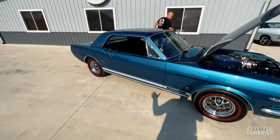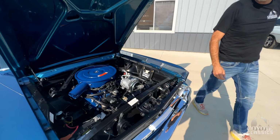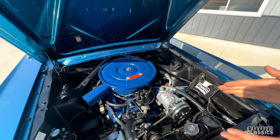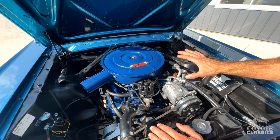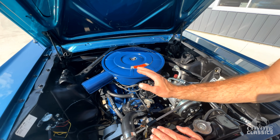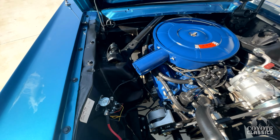If you're looking for a Mustang Coupe, what's better than this turquoise one right here? As far as the engine bay, this car was completely restored. You got all the correct Ford Motor Company hoses, aftermarket air conditioning on this car that blows ice cold, new battery ends down here, new battery. I mean, just a fantastic car.